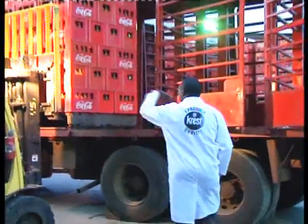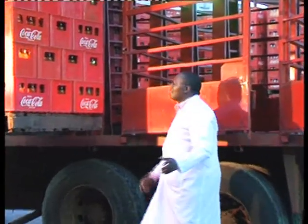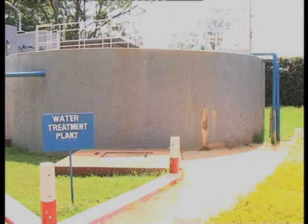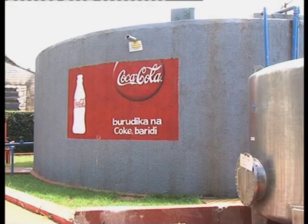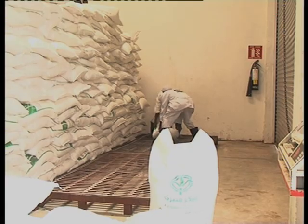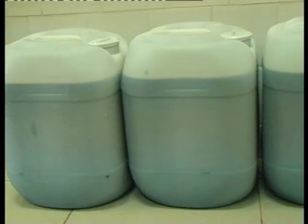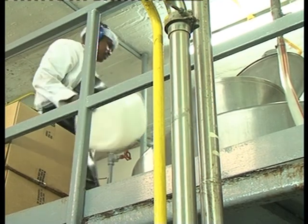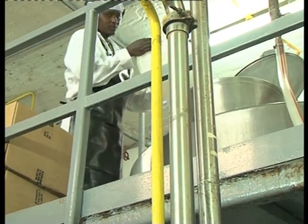According to the firm's production manager, producing a product of world-class standards is not an easy task. The main raw materials that we use in soda manufacture is, number one, water. Water is the main raw material. And we use what we call industrial refined sugar, which we buy from South Africa. The concentrates are sold to us by Coca-Cola, and they have a plant in Swaziland, where we buy our concentrates from.